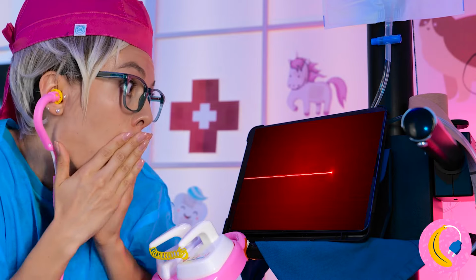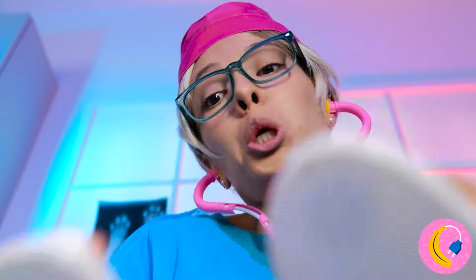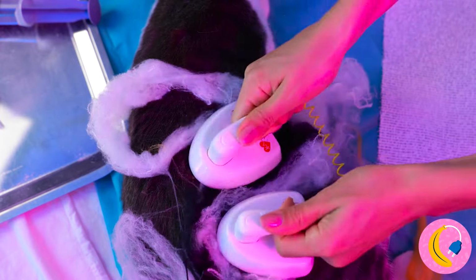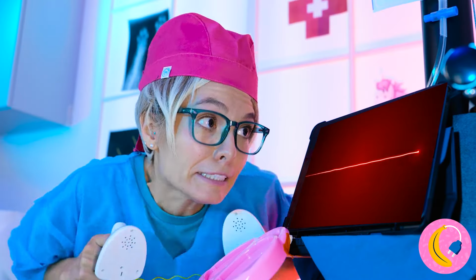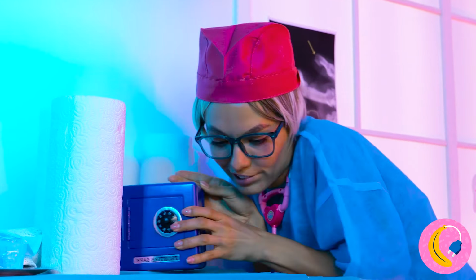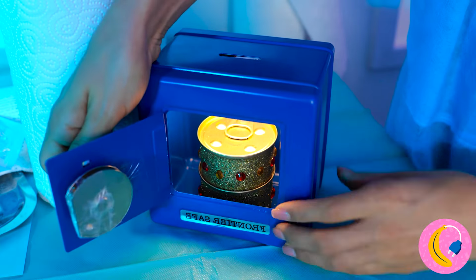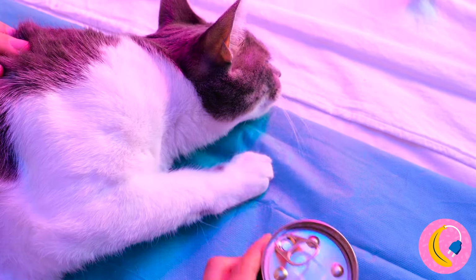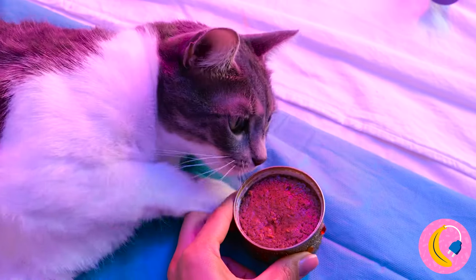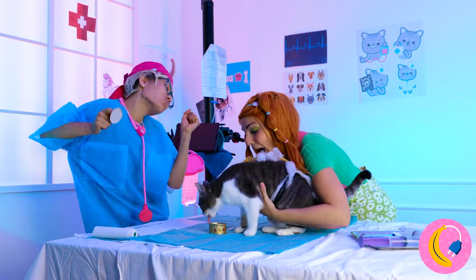Uh-oh, that doesn't look great. Maybe this'll help. Clear. Nope, that didn't work. Wait! I think she's got an idea. Time to unveil our secret weapon. Cat treats might just do the trick. Hey, are you gonna finish that?